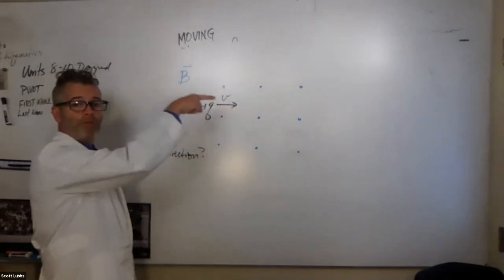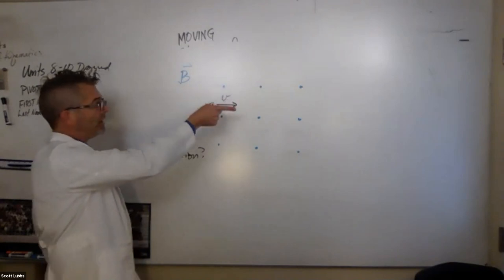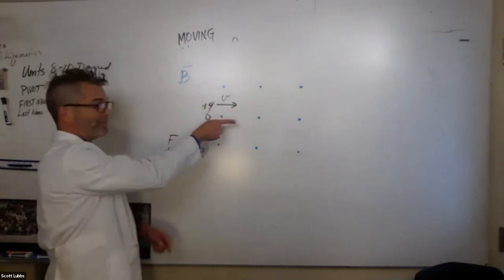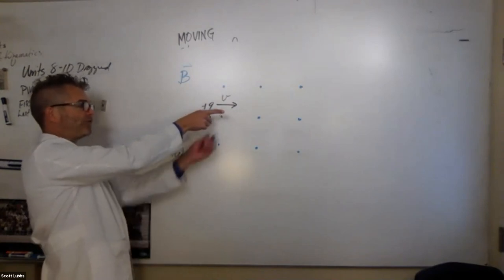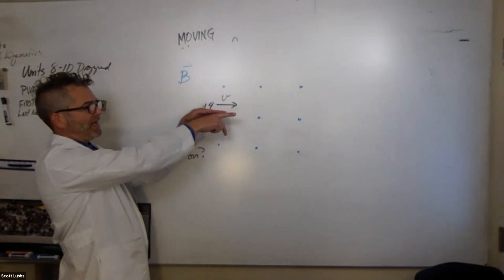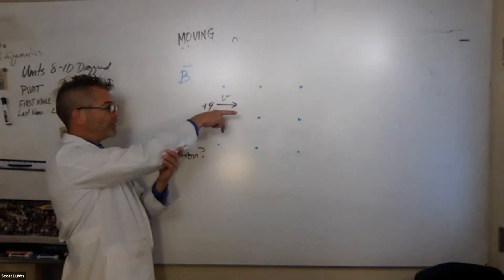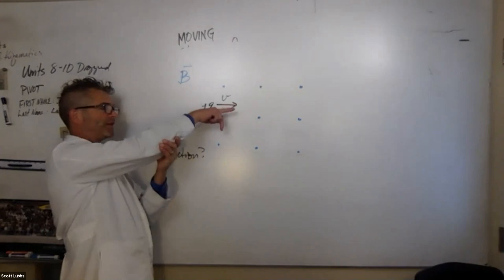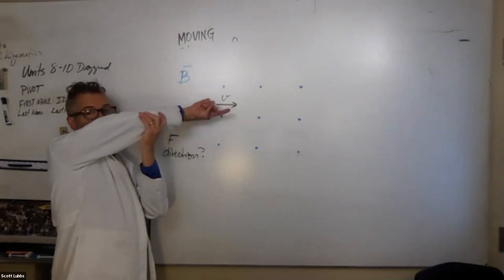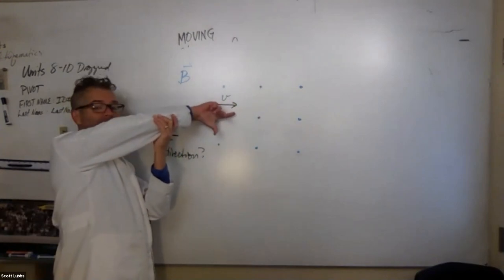And then, now point your middle finger in the direction of the B field. This B field, middle finger, magnetic field, which way is it pointing? I have to keep my index finger in the same direction as the velocity. Now I'm going to rotate my middle finger so it points in the direction of the magnetic field. It's pointing out of the board. My thumb pushes down.